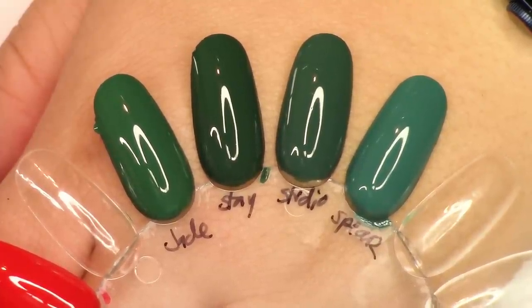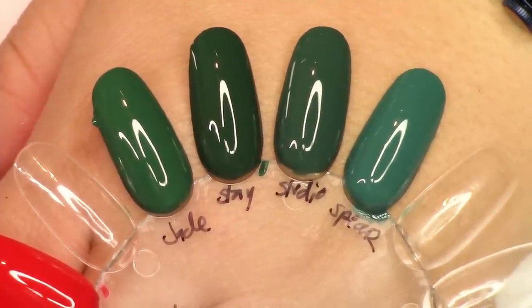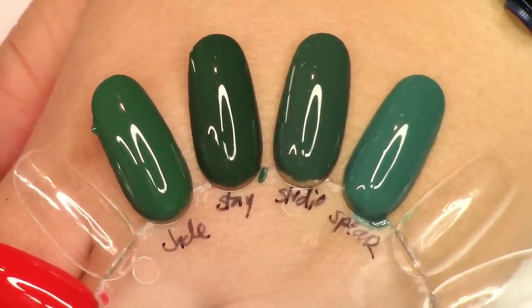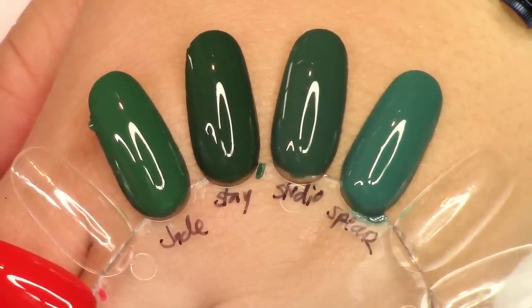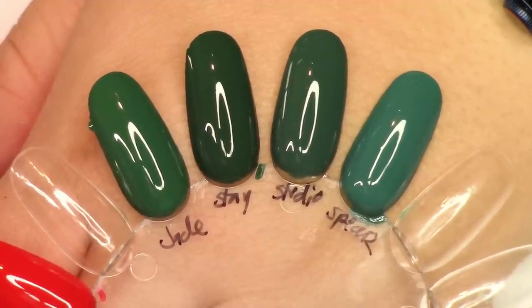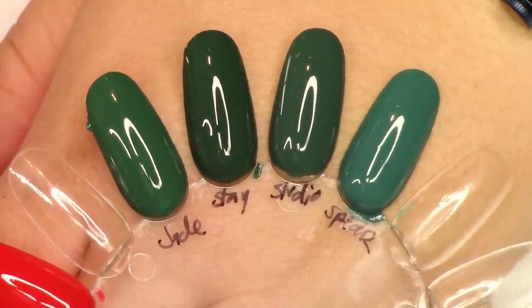So the most similar things I have here next to it: My Studio's on Spring, Stay Off the Lawn is pretty close, but it's a little deeper, a little less white in it, as you can see. And then I had a lot of people ask me how this compared to Jade Is the New Black, so you can see for yourself. It just has a little bit more teal in it than Jade Is the New Black, and it's a teeny tiny bit darker. But these are all really close, also all fantastic polishes, definitely recommend.